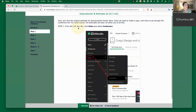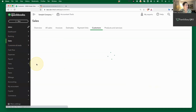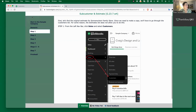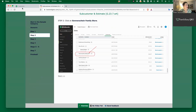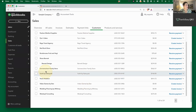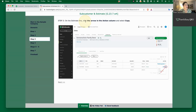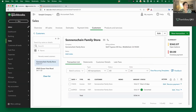Okay. So from the left nav bar, click Sales and select Customers. So here we are. We're going to Sales and then Customers. Okay. Step 2, click on the Sun and Shine Family Store. This part so far I did last week, so it should be familiar for those of you who were with us last time. If not, sorry, I'm going a little fast. Okay, so here is the previous estimate for the Sun and Shine Family Store. Okay, so on that estimate, we're going to click the arrow in the action column and select copy.